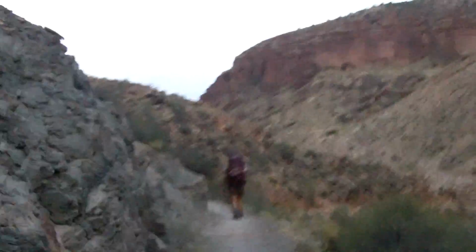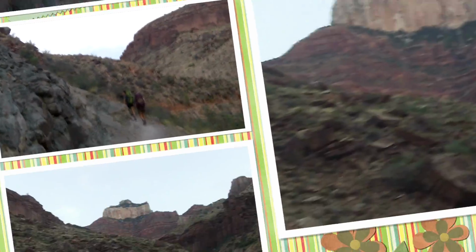We just left Cottonwood Campground, 5:10 in the morning. Following on the Bright Angel Creek Trail you might hear in the background. 7 miles to Phantom Ranch, mostly in the open, so 15 minutes till sunrise, so we wanted to get a little bit early start today.